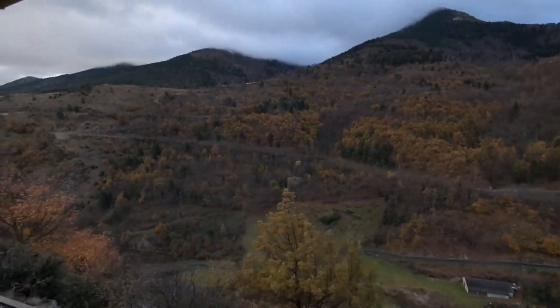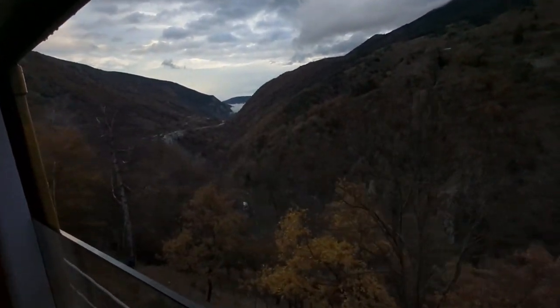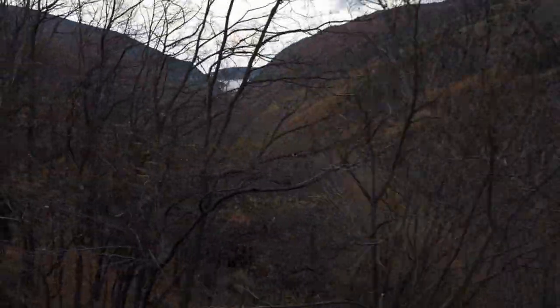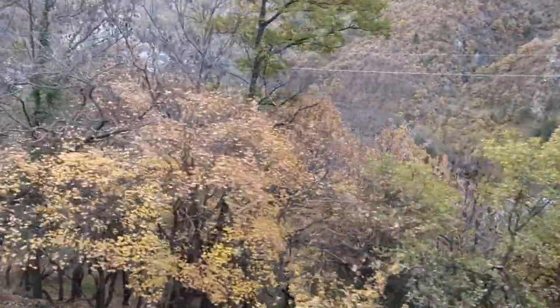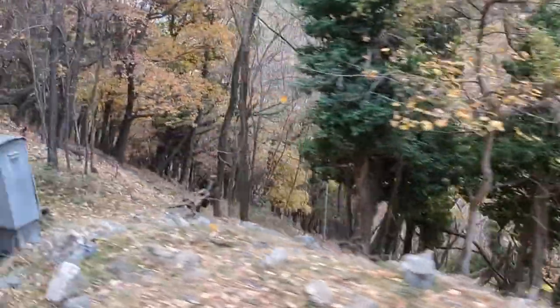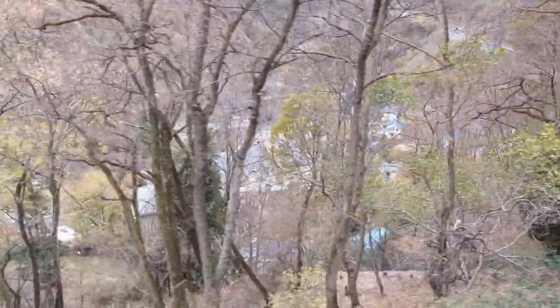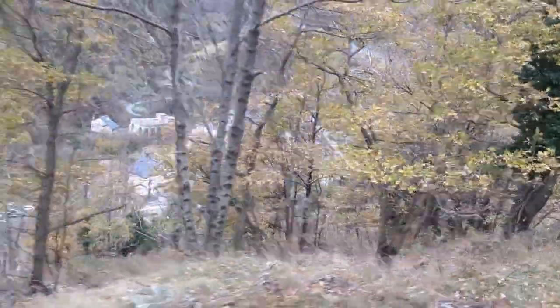Careful, I don't want to drop my nice phone outside the window. Check that out. You can see the lower layer of clouds down there in the valley. That's where we're headed. Oh, isn't that amazing? Nestled in the valley there.